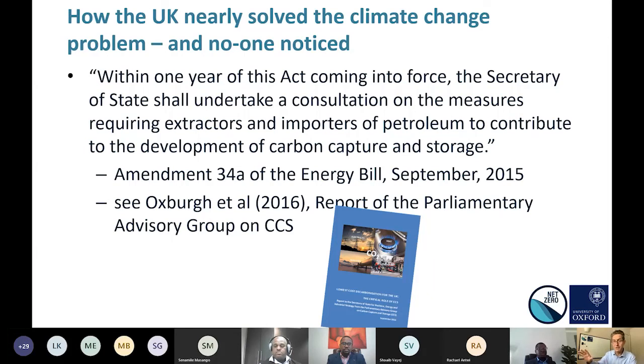It appeared in the bill. It was supported by all 3 parties in the UK Parliament, and then it disappeared again. My understanding is it was removed after some rather violent lobbying by the fossil fuel industry. It's a shame, because if they'd done that, and if other countries had done the same, we would be well on our way to solving the climate problem by now. But it's not too late. We can still do this.